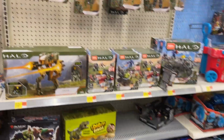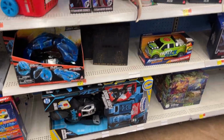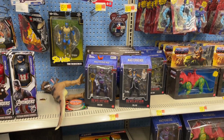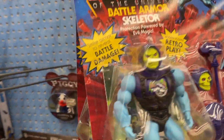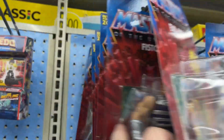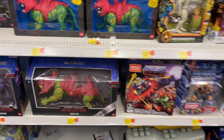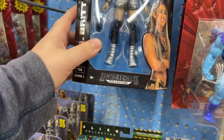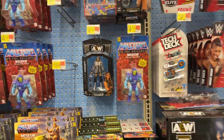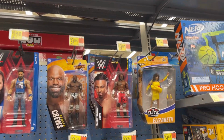A little magic in the aisle. Halo. Not a bad little Halo display. Got a big old Batman. Some Masters of the Universe there as well. Battle Cat, Skeletor, all kinds of classic characters going on. We even got some of the Mega Constructs, a couple AEW. There's Kenny Omega, Britt Baker. I don't think those are the right spots, but we'll put them on the pegs. Got an NXT title. Got some basic figures.